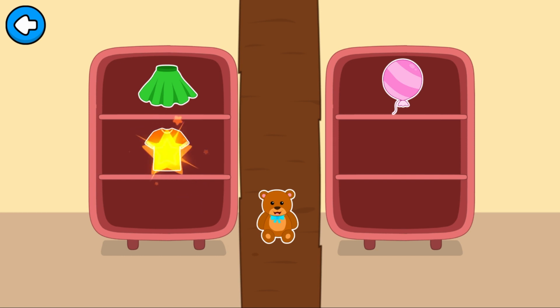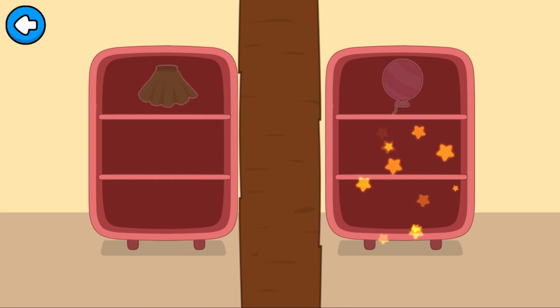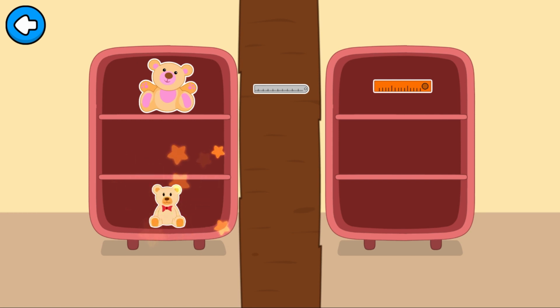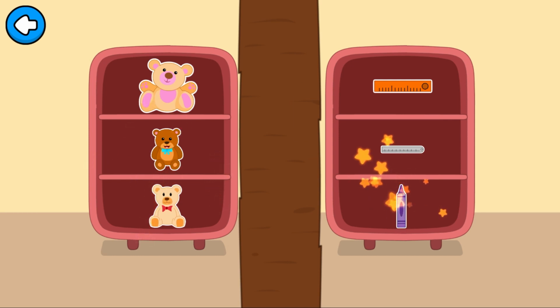Sort the clothes, toys. Clothes, toys. Sort the toys, school objects. Toys, school objects. Perfect.